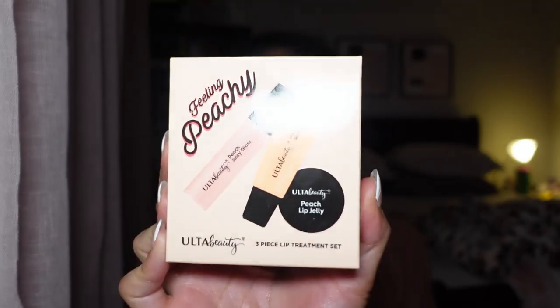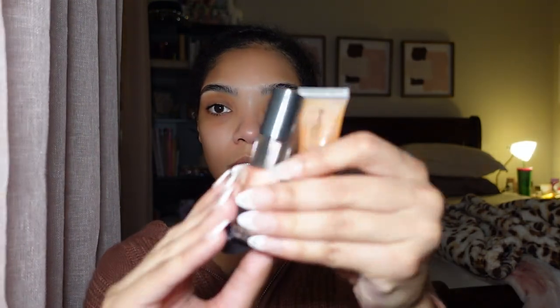Lip kit that I want to try. It's an exfoliating lip kit. I got it from Target. It is the Feeling Peachy. I thought I was recording and unboxed it and everything, so it's already open, but these are the three things.